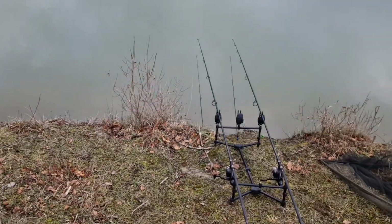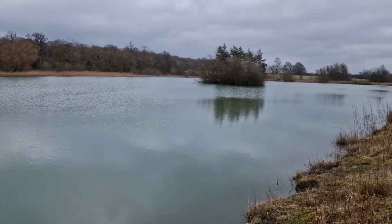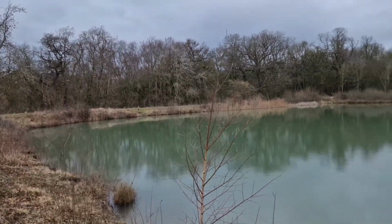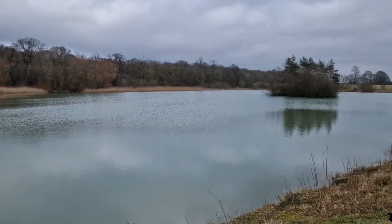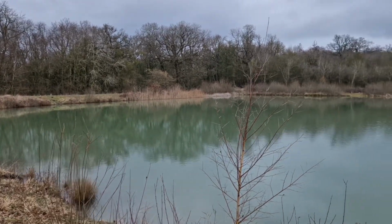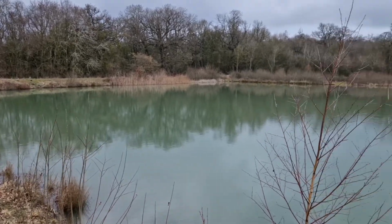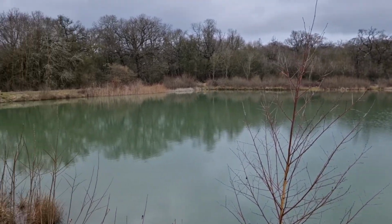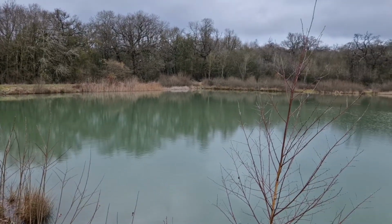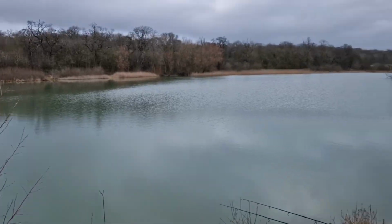So we'll see how they go. I couldn't sit here all day watching fish showing at this end of the lake and not give them a go. I've not fished this lake in the winter previously, so it is a bit of a learning curve finding out where they like to overwinter. Hopefully they've given me a bit of a clue, but we'll see how it goes. We've got another 4 hours or so, see if we can't get something else out.